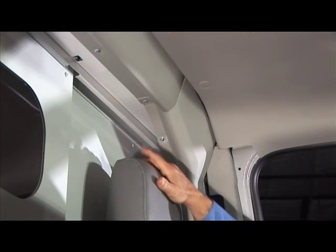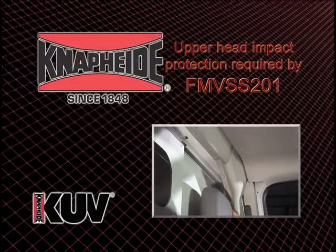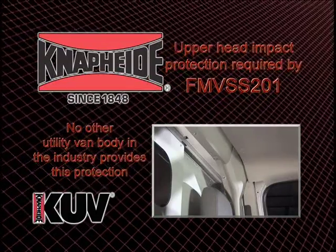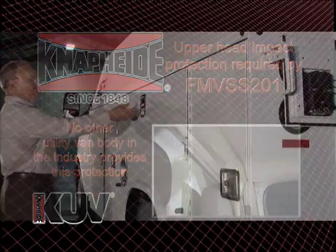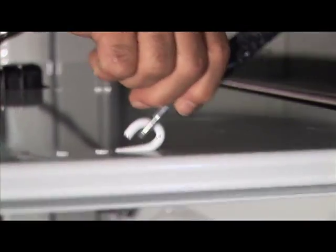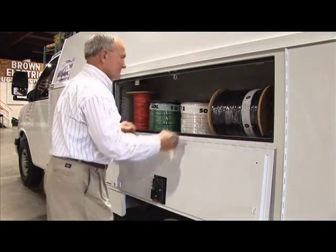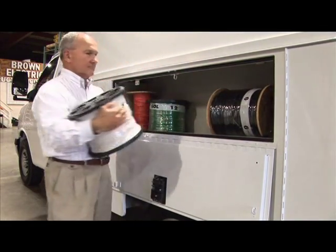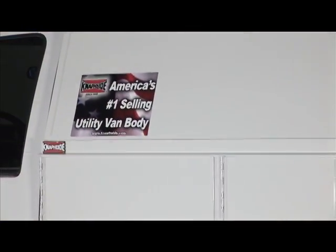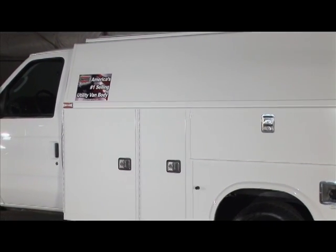The transition between the cab headliner and the steel body provides upper head impact protection as required by the Federal Motor Vehicle Safety Standards Law number 201. No other utility van body in the industry provides this protection. Horizontal doors can easily be lowered 180 degrees to provide ease of unloading heavy materials or to operate in narrow quarters. Notice how much easier it is to unload a large roll of wire with the door all the way down. The design of the KUV has functionality at the top of the list, allowing service technicians to be more efficient on each call and complete more service calls each day.